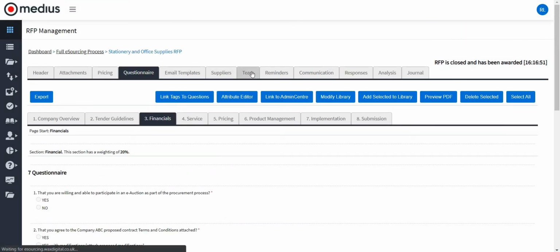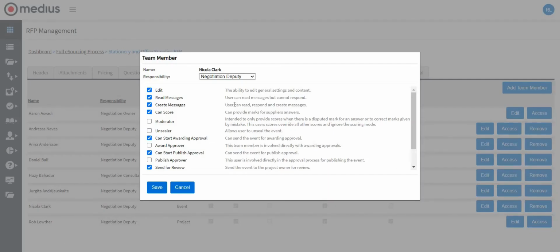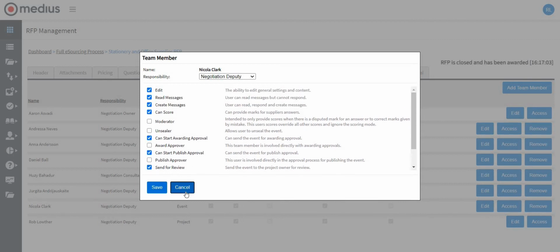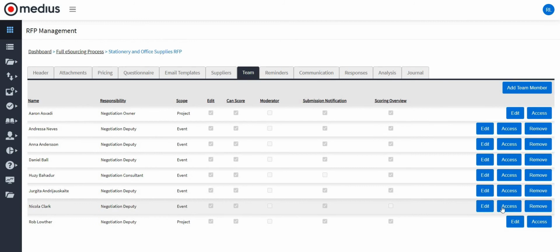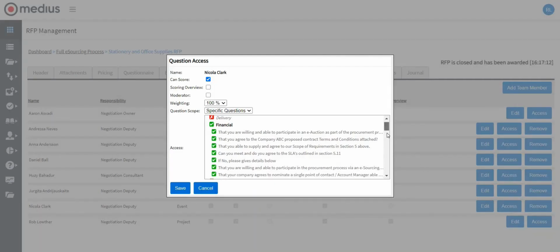Your team and stakeholders' responsibilities are listed here. You can decide individual permissions, which you can edit to give read-only access, scoring access, approvals access, or a combination. You can even edit the access on the level of individual questions, which is highly efficient and great for privacy and compliance.